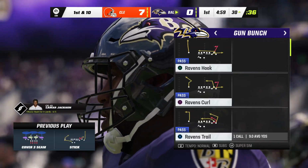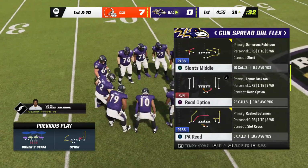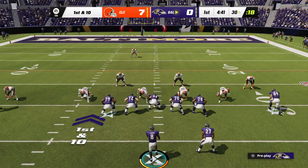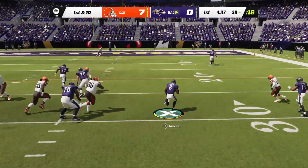Injuries delayed Rashad Bateman's arrival into the Baltimore Ravens lineup in 2021, but he still put up 515 yards in 12 games as a rookie. The Ravens do believe a 1,000-yard season is more than possible from their first rounder in 2022.